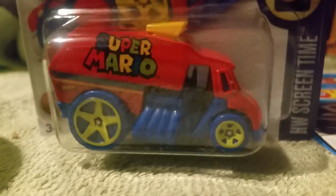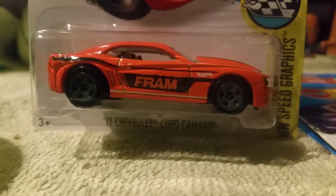Oh yeah, he got a Mario car. He got that. He picked it out and gave it to me. Thanks, buddy. You rock, brother. And then in my case, I got one too. He picked out this Camaro for him.